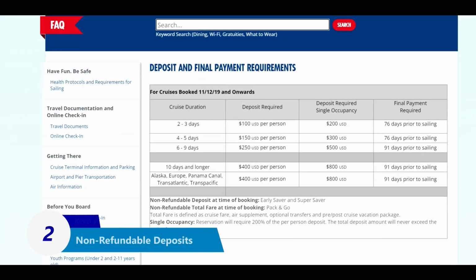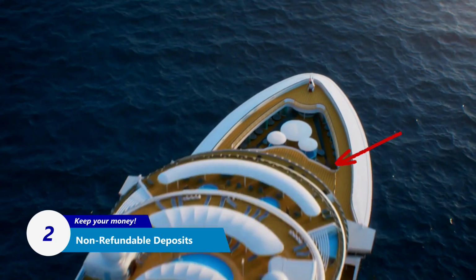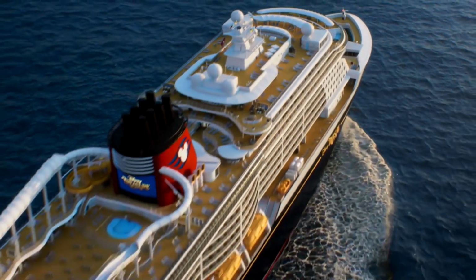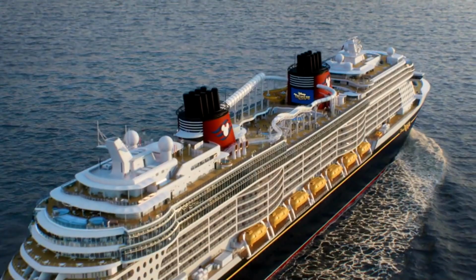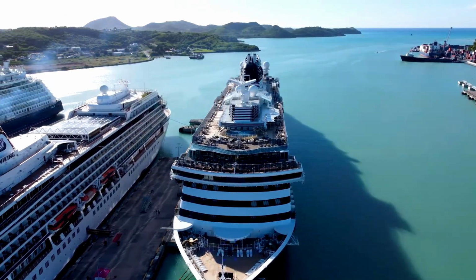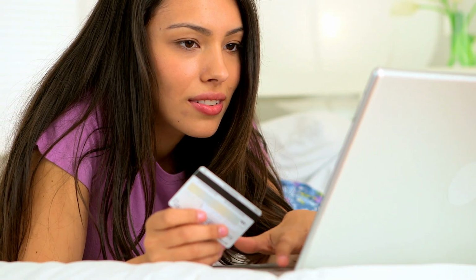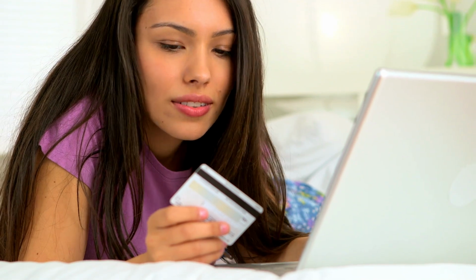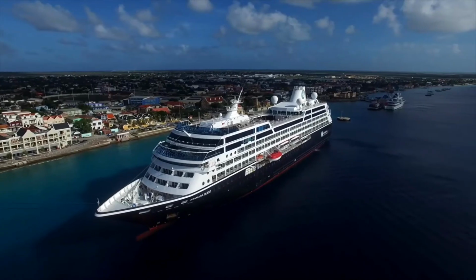The other area is the non-refundable deposits. This is something that the cruise lines have started to do probably since the end of the pandemic or during the pandemic. They've started to make incentives for you to choose the non-refundable deposits. So it might be a special, it might be a certain price point package where the deposit is not refundable. What they're banking on is that a number of people will cancel that cruise and won't get their money back, or they'll be forced to use it as a future cruise credit.